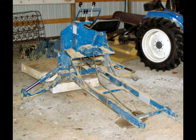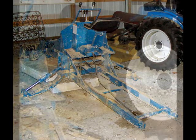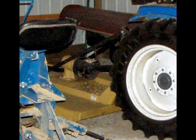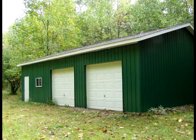With the backhoe removed, I've put something on here called a brush hog. And the brush hog also attaches to the three-point hitch, but instead of using hydraulics, it has a drive shaft that's attached to the power takeoff, and there's a big rotary blade underneath the brush hog that acts like a giant lawnmower, and it's used for cutting high grass or even small saplings and brush. And those are some of the things that you'll find hidden inside the pole barn.